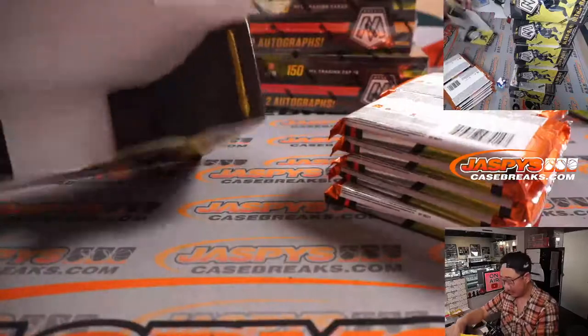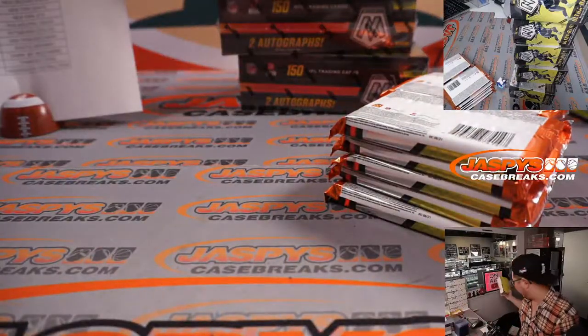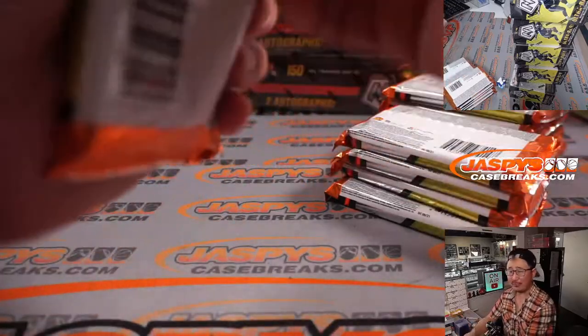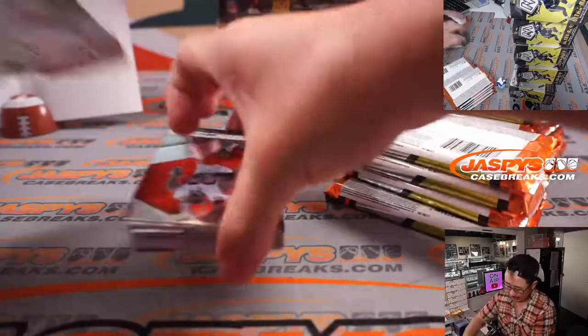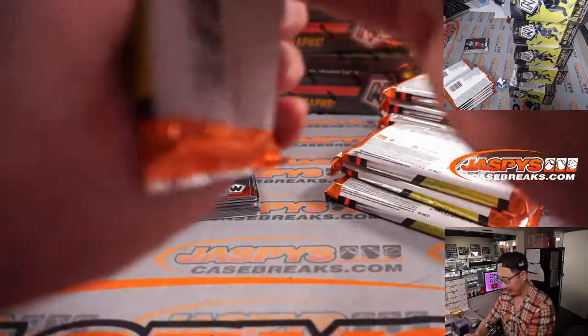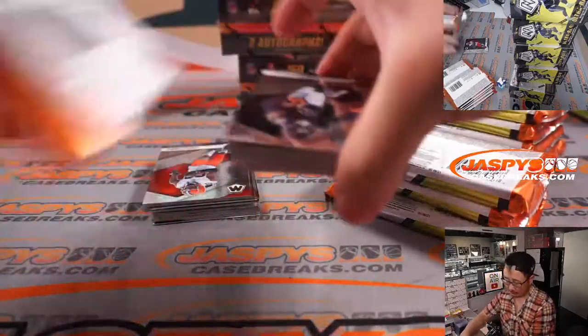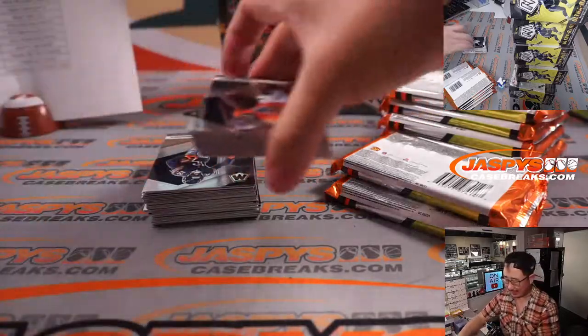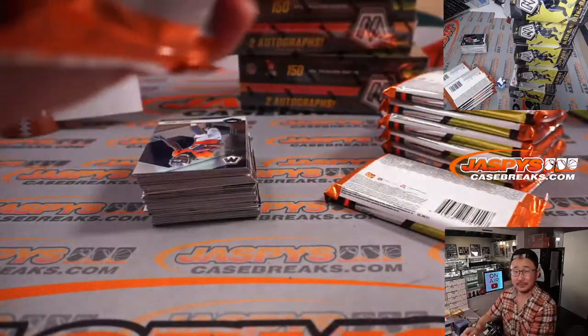Mosaic has really grown in popularity over the years. It was just kind of a cool but fringe sort of product many years ago. And now I feel like people seem to classify this in that sort of Prizm Select sort of tier. It's pretty good.